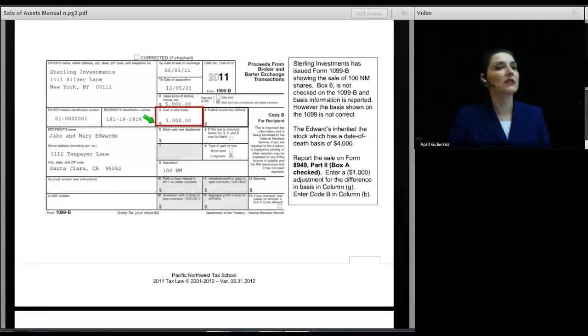And then we're going to explain why the box has the wrong information in it by entering a code in column B and the difference in column G. So let's take a look at this closely. Sterling Investments has issued Form 1099-B showing a sale of 100 NM shares. Box 6 is not checked and basis is reported. The basis is reported as being $3,000. However, the Edwards inherited the stock, which has a date of death basis of $4,000, or a fair market value on the date of death of $4,000.